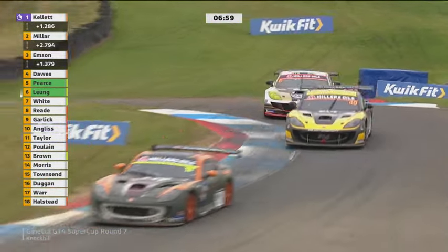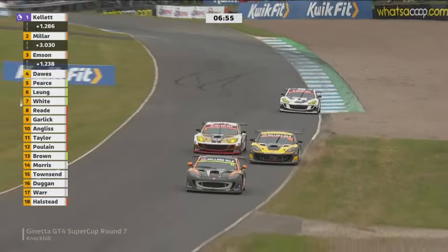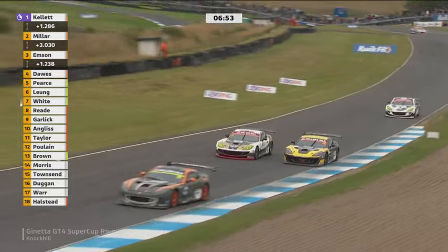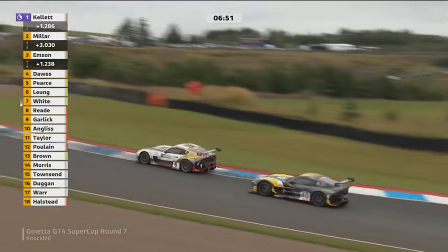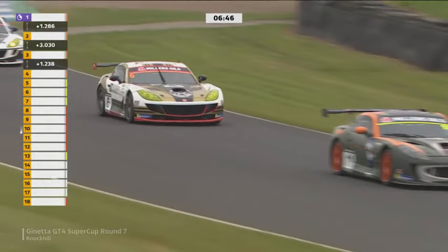So James Kellett needs to just work his way through here very delicately indeed. It's easy to make a mistake, it's easy to tag an opponent when you don't intend to, but Nick Halstead very gentlemanly driving there, allowing James Kellett through.